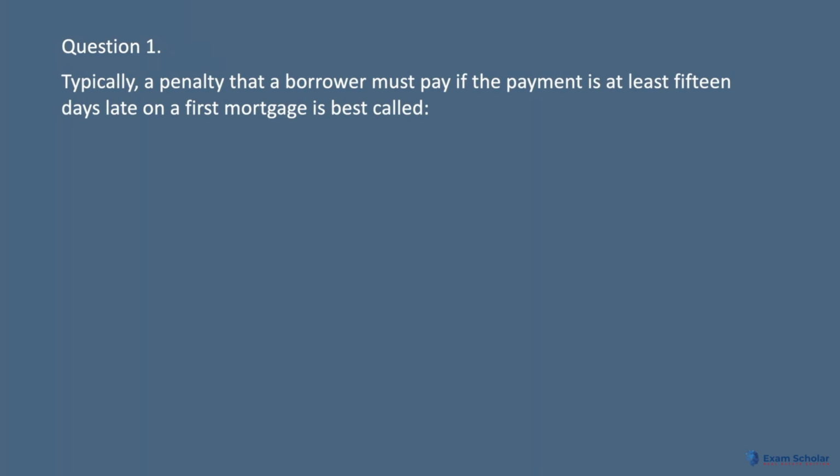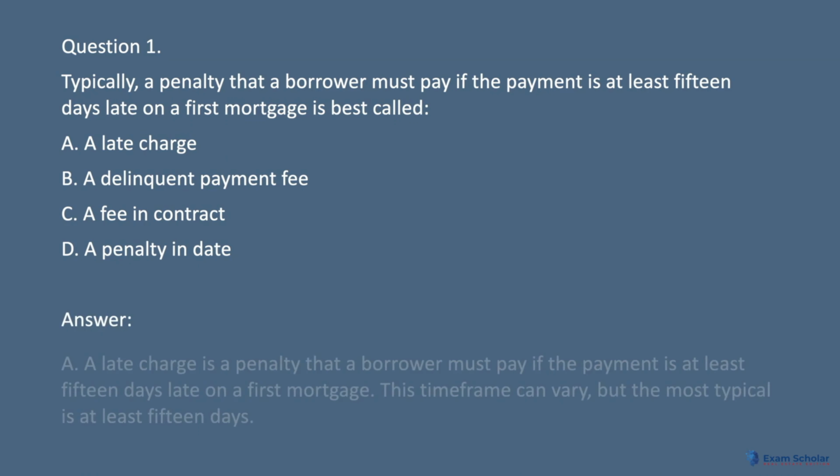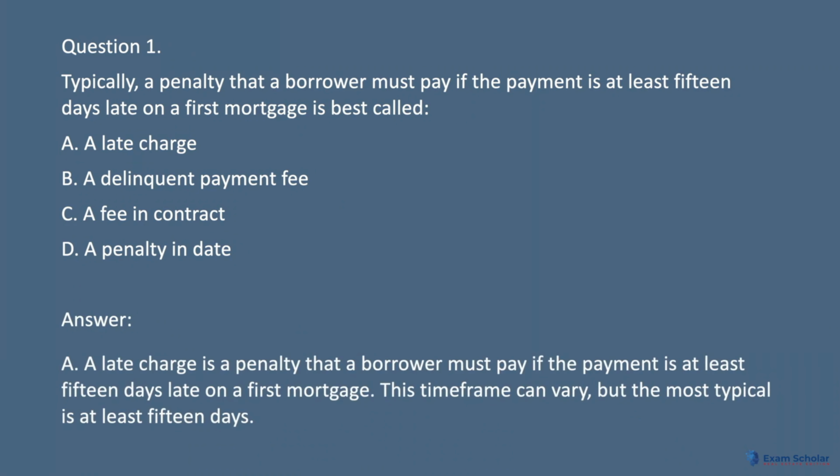Question 1. Typically, a penalty that a borrower must pay if the payment is at least 15 days late on a first mortgage is best called A. A late charge. B. A delinquent payment fee. C. A fee in contract. D. A penalty in date. Answer A. A late charge is a penalty that a borrower must pay if the payment is at least 15 days late on a first mortgage. This time frame can vary, but the most typical is at least 15 days.